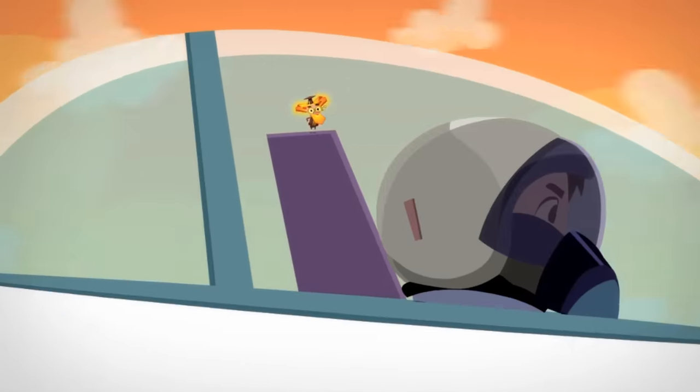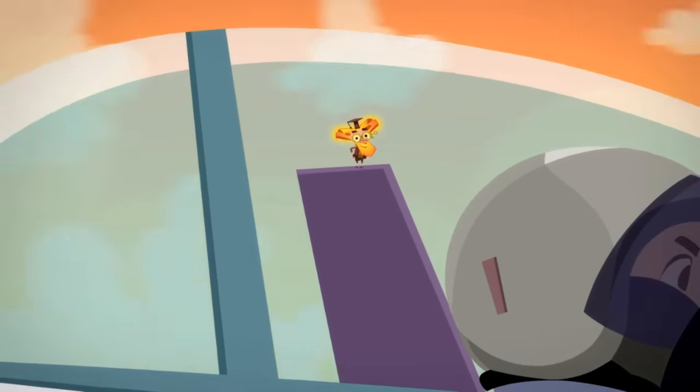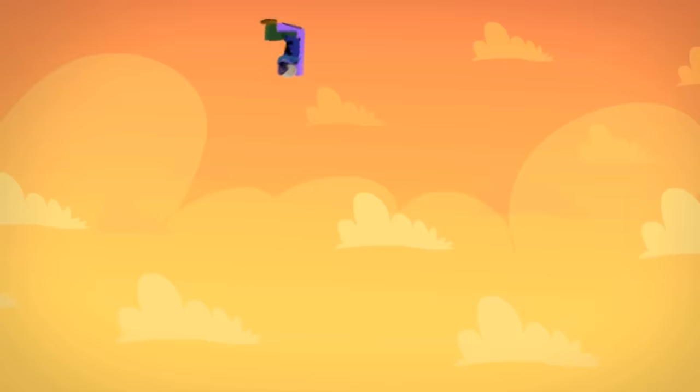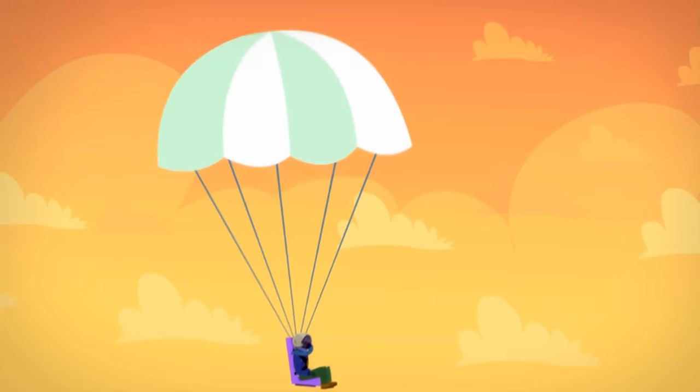Catapults can also be used to save the life of a pilot. When an airplane has an accident, a catapult activates in the cabin. The pilot is shot into the sky and comes back to the ground with a parachute.